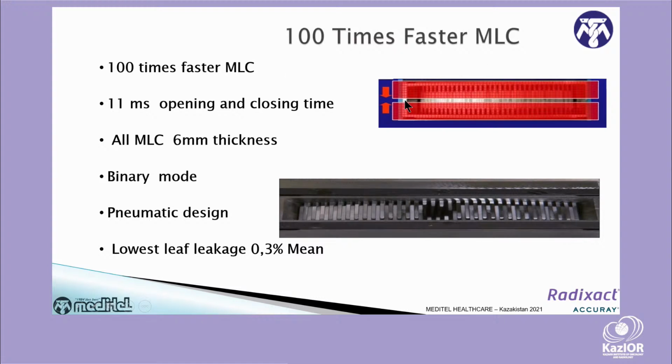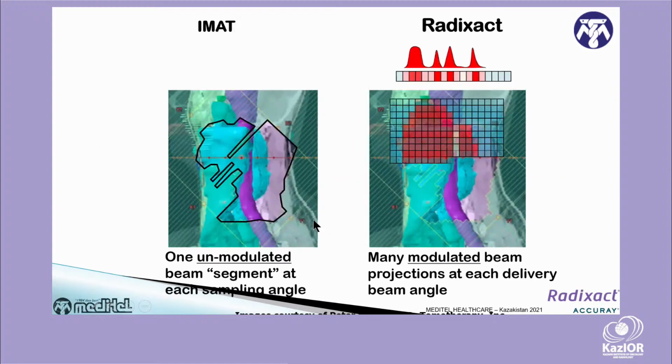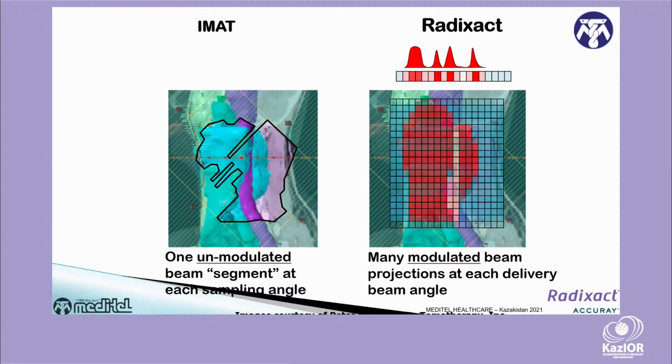This is a very small MLC because it only modulates a very tiny area. As you know, Radixact and tomotherapy machines treat slice by slice, like CT imaging. We do CT imaging slice by slice, and the treatment is the same as well. So the only field in the longitudinal direction is just 1 cm or 2.5 cm. It's up to you during the treatment. And 40 cm on lateral, all the MLCs side by side here. So it's quite fast.